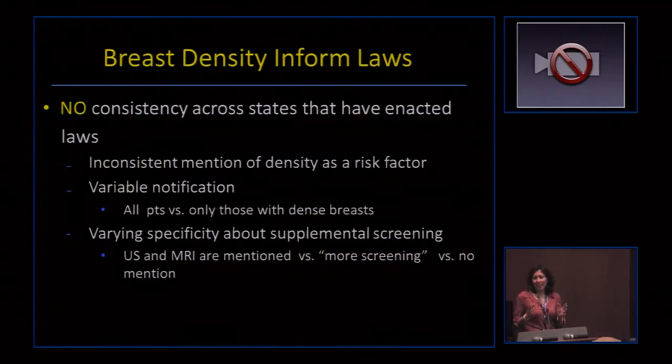So there are 22 states with laws, but there is no consistency across the states that have enacted these laws. There's variable mention of density as a risk factor across these laws. There's variable notification. In some states, all patients are notified, as we do in Connecticut, versus only those with dense breasts in other states. There's also variable specificity about supplemental screening. In Connecticut, we specifically have to tell our patients about the option of ultrasound and MRI, versus a generic mention of more screening in some states, versus no mention at all about the option of supplemental screening.